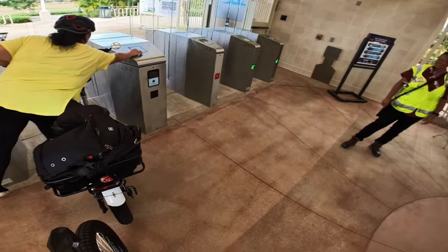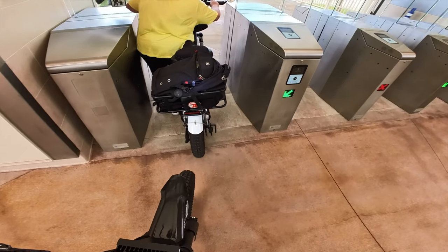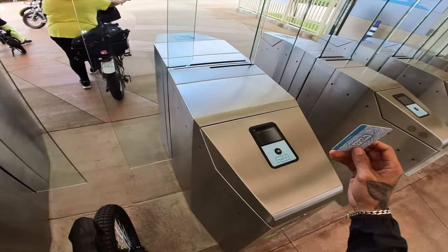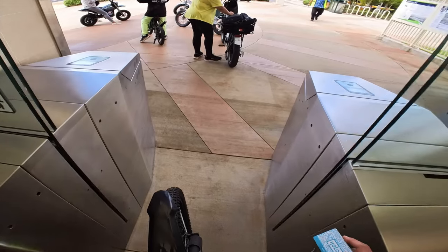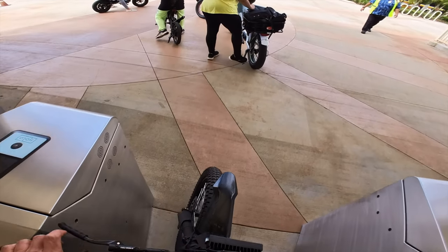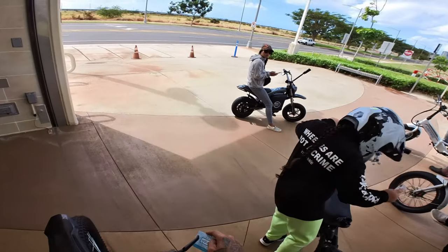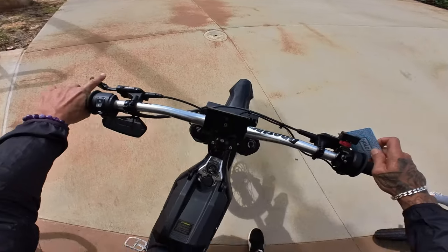Yeah, it's a family affair. Okay, next guy, so let that close. So you tap in to get in and you gotta tap out. So both ways, in and out, you gotta tap your holo card. Okay.